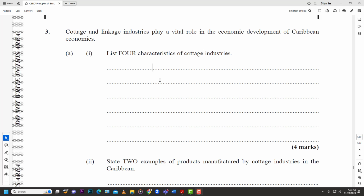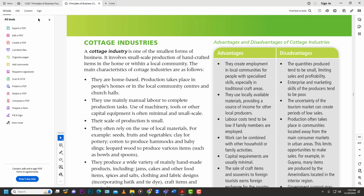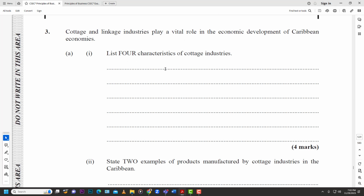As the name suggests, these are small businesses that are run out of the homes of the entrepreneur or entrepreneurs. So that's a cottage industry right there. If we jump into our textbook, we can see page 185, the definition of a cottage industry. It says a cottage industry is one of the smallest forms of businesses. It involves small-scale production of handcrafted items in the home or within a local community. The main characteristics of a cottage industry are as follows, and that's what we're looking for.